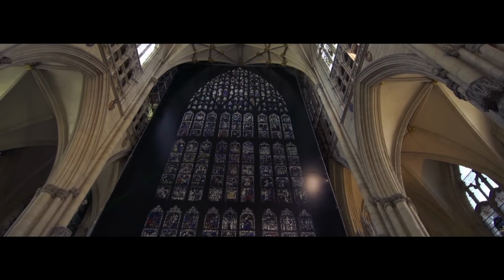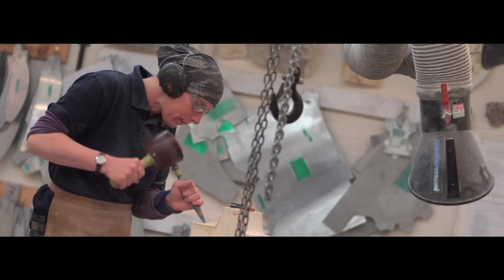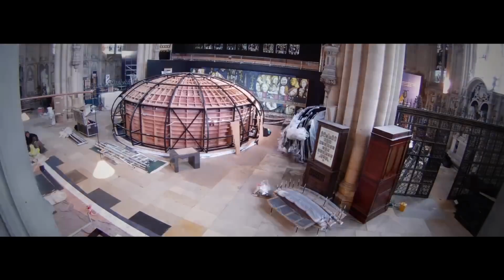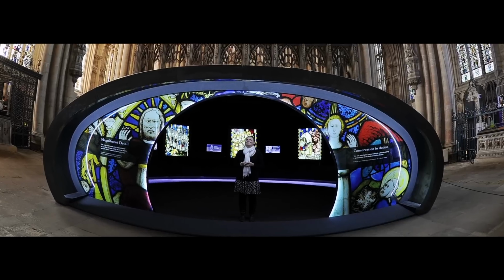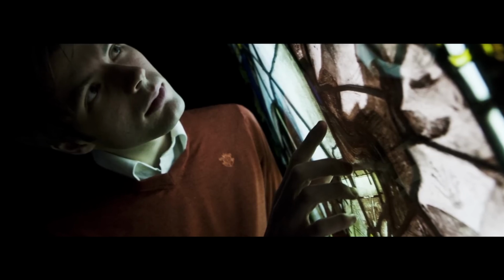One of the challenges that the restoration of the Great East Window presented was the fact much of the East Window was actually covered up while the masons were hard at work. So in order to make that process visible, accessible and understandable for our visitors, we commissioned the orb. This was a really unique opportunity to get very, very close to the glass and to witness the wonderful artistry that's contained within the Great East Window.